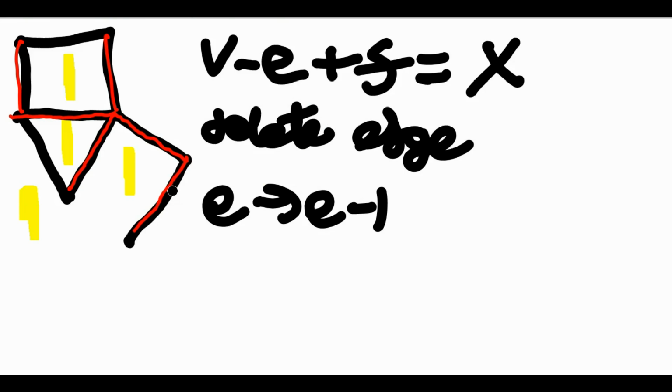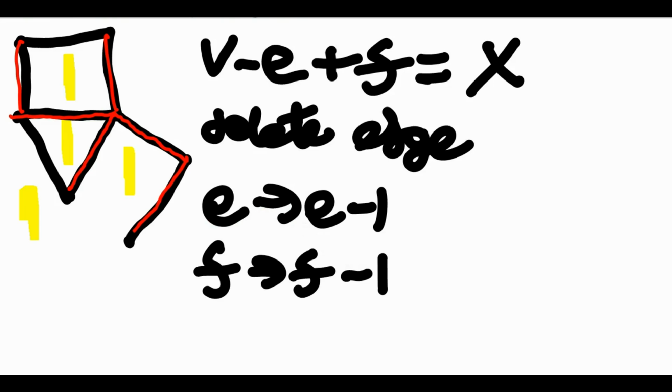And we've also reduced the number of faces by 1, if you think about it. Because every edge is separating two faces. So when we delete an edge, we cause two faces to merge, essentially. And so hopefully you can see then, if we reduce E by 1 and we reduce F by 1, then this quantity will not change. In other words, after we've deleted this edge, the resulting graph will still have the property that the number of vertices, take away the number of edges, plus the number of faces equals x, whatever x may be.